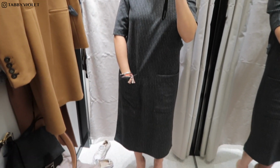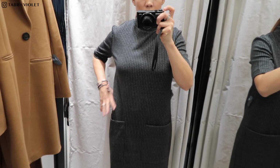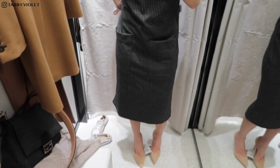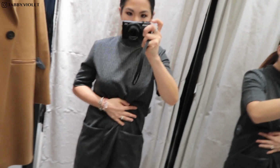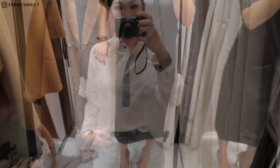I really thought I would like this dress because of the pockets. However, as you can see, I'm wearing a small and it's super oversized. I think it would be cute if I cinched it in with a belt, but to be honest, on its own, it's huge. And as you can see on the model, it's massive, so I don't like it.